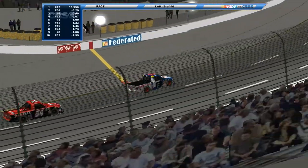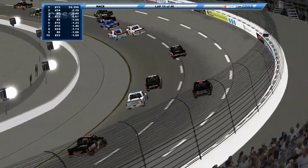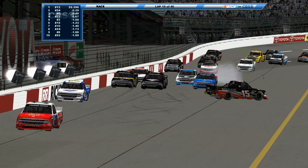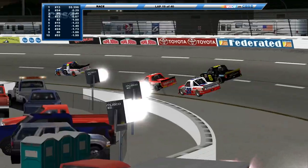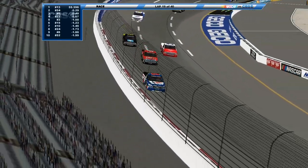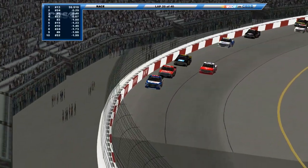Couple of trucks backing up. 25, and who else? I think it's just a 25. Look at them here. Oh, trouble, 15 goes around. And that brings out the yellow. And it looks like Jay Jefferson will take the stage win. He'll still need to make one more lap.